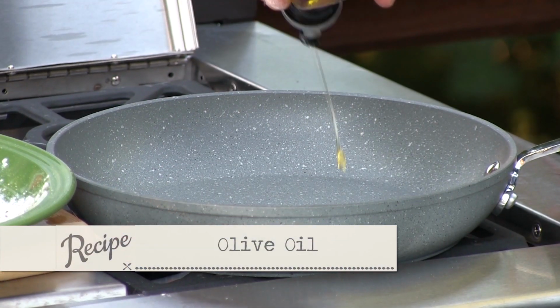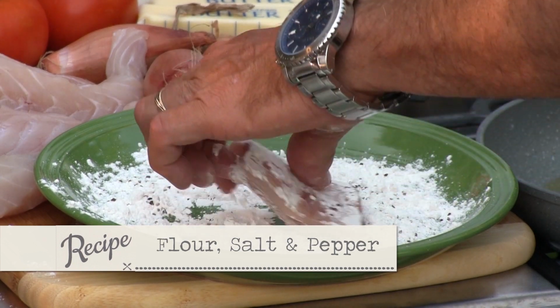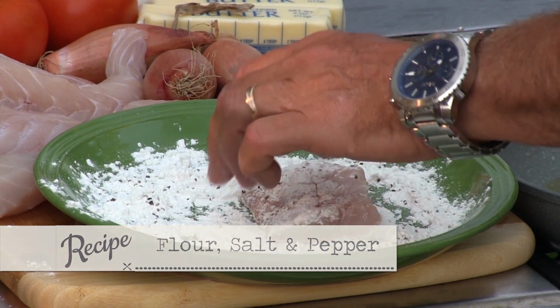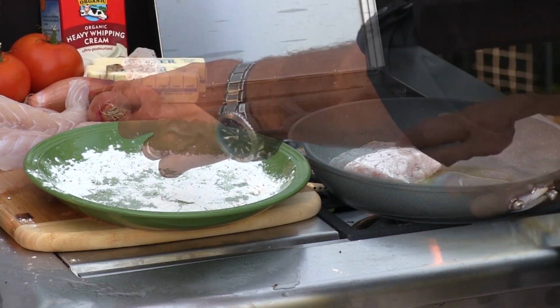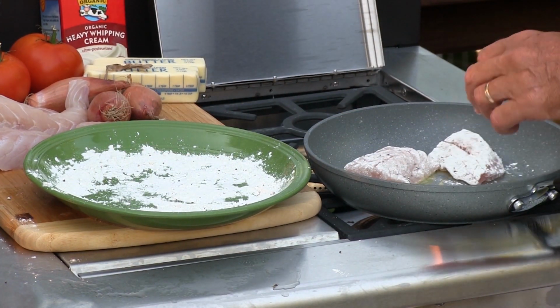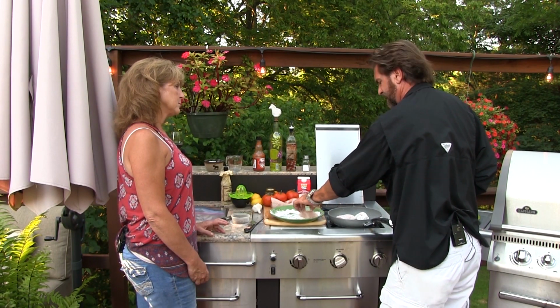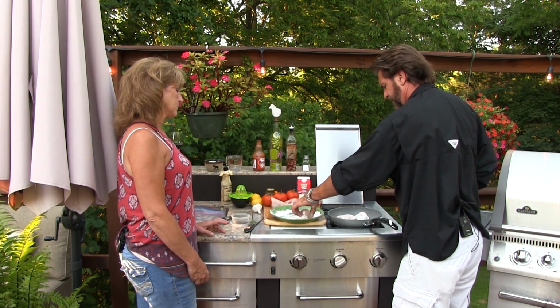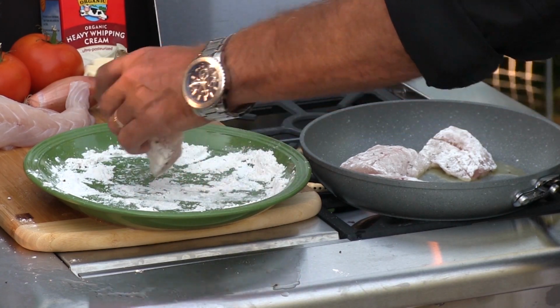So what we're going to do is take some olive oil. We're going to put it in this pan, and we're just going to dredge the fish lightly in the flour, salt and pepper, and just drop that in there. We're going to put these, I don't know, 2 or 3 minutes per side to get them nice and brown. Don't you think it's a good idea to say, if you've taken a deer or you've taken a fish, now here's a recipe that you can use to make this taste really good?